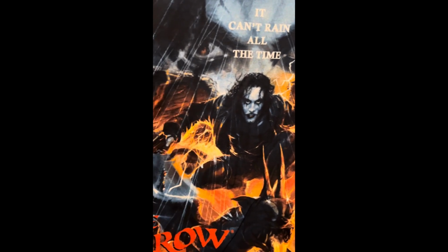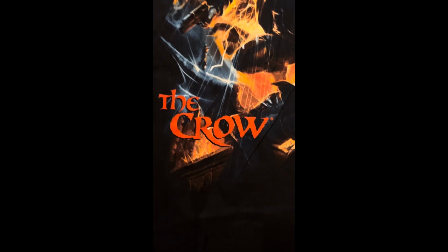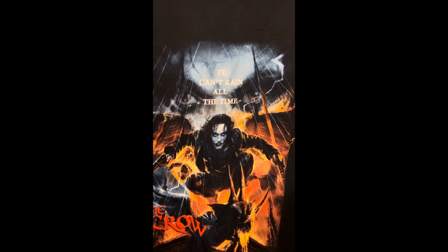Really captured Brandon Lee so well in this. The makeup looks perfect. Love how he's got the sword and the gun. He's on top of the gargoyle. And of course, It Can't Rain All the Time with his eyes in the background. Just a super, super cool design. Okay, so that's it for Cavity Colors.